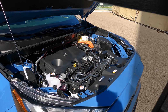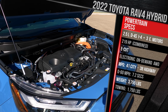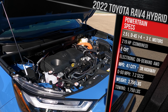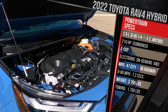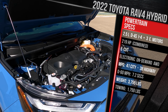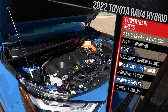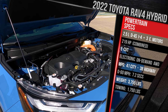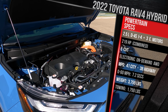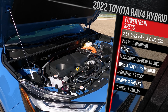It marries a 2.5 liter naturally aspirated 4-cylinder that runs on the Atkinson cycle that makes around 176 horsepower on its own. It's paired up with 3 electric motors, of course, with a very small, like 1.5 kilowatt hour lithium ion battery pack. Combined output is 219 horsepower, while Toyota does not rate the torque. This is more power than what you get from just the base 2.5, but of course, if you want more power, the RAV4 Prime is still available with the same updates that gives you basically an 18 kilowatt hour battery pack that also ups the power by 83 to 302 horsepower.